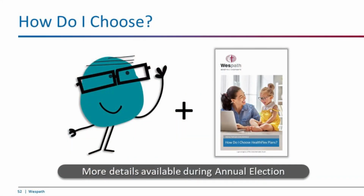So how do you choose? You're going to get more details coming out by mail and during the annual election period. The two primary decision tools are Alex and the How Do I Choose brochure, which is the brochure in your packet today.